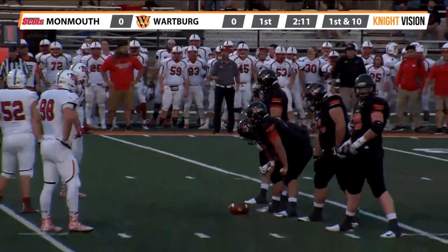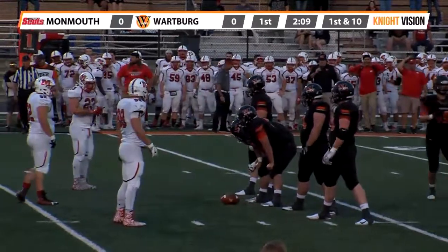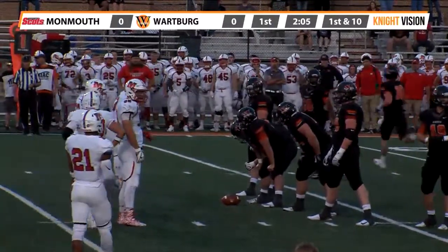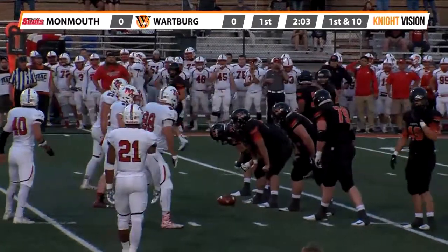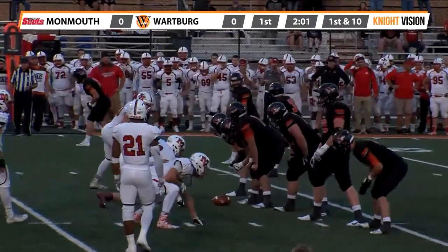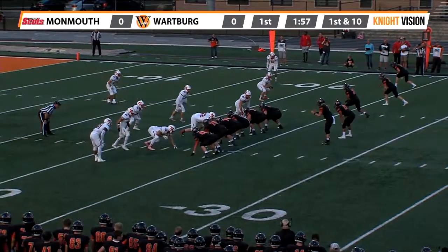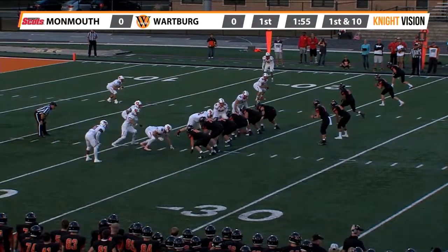I believe they call that a pivot route where he started coming toward the near sideline, but then immediately drew the defender off and cut toward the inside of the field. Good route running there, and it results in a first down, so that's good. Wartburg able to move the chains once again.